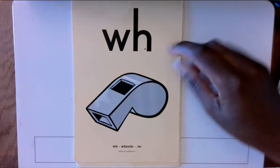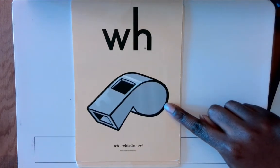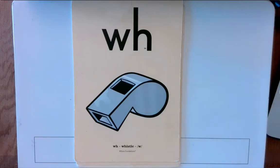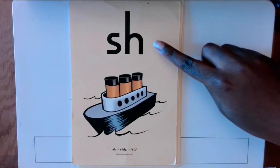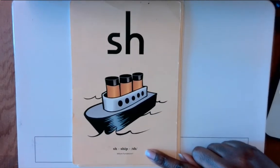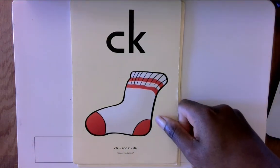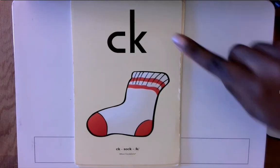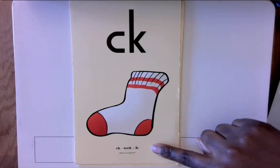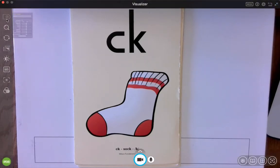Next, WH, whistle, w. Next, SH, ship, sh. And lastly, I put this one at the end because remember, CK only goes at the end of words. So we have CK, sock, k. Good. Let's take a look at what those look like in a few words.